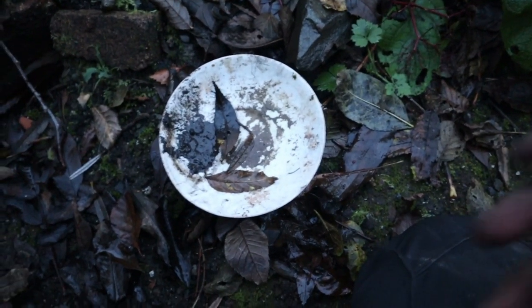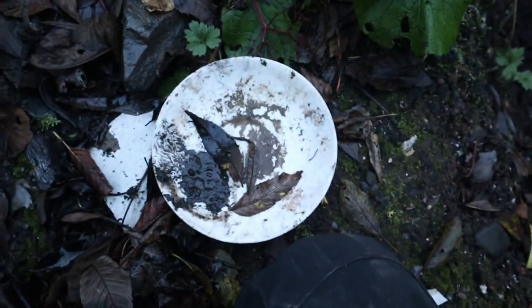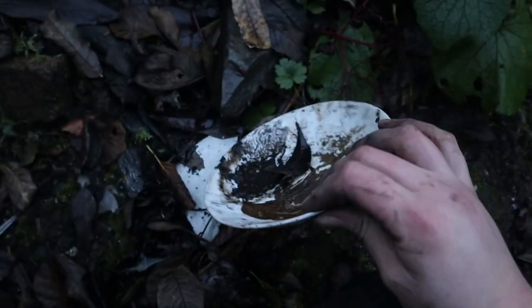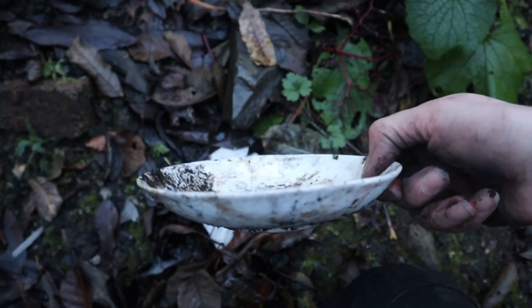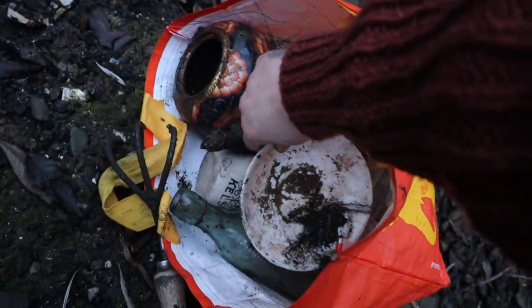So, just found this saucer. It is entirely whole. Like, unchipped and undamaged and everything. So, I'm tempted to take that. Could use it for like the cat's food dish or something. Put it in the bag.